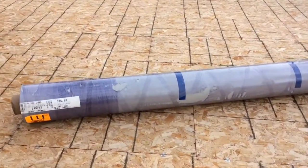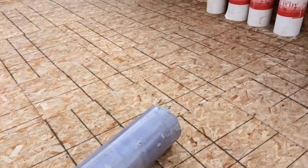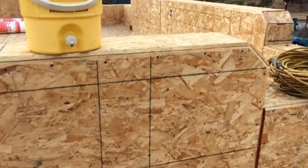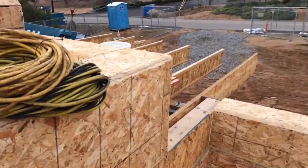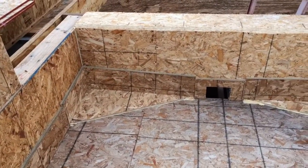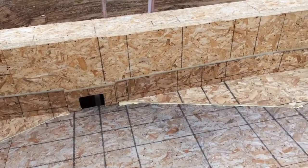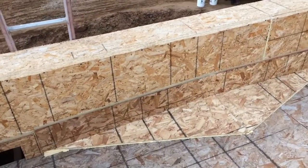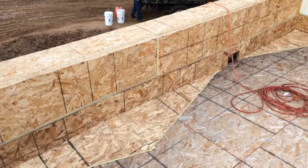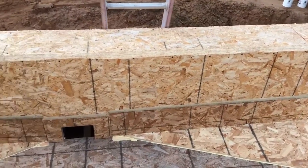There's a big 10-foot roll of the Carlisle PVC roofing. Directional cricket or crickets to the scuppers and the 8-inch tall backing. The PVC roofing rolls up that and then it gets counter flashing on it.